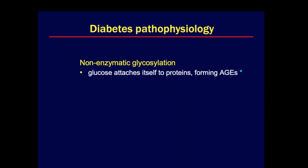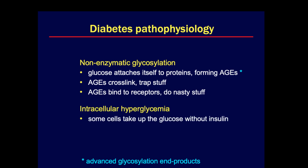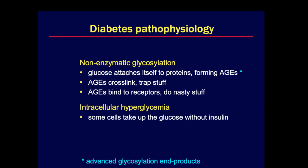So non-enzymatic glycosylation. Glucose attaches itself to proteins, forming what are called AGEs. These are advanced glycosylation end products. So the AGEs, they start to cross-link and they begin to trap things. And the AGEs bind to receptors, and then this happens to create nasty problems in the body.